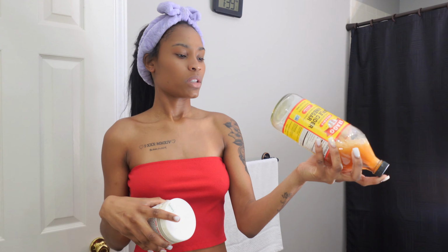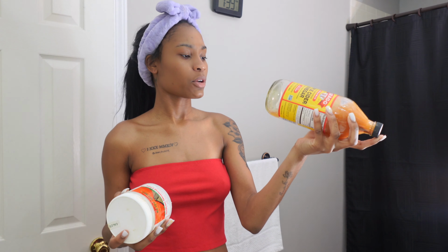So now that the white strips are on, I know I talk funny, but now that the white strips are on, I'm gonna apply a face mask. The mask that I use is the Aztec clay mask and I mix it with some apple cider vinegar. This is the mother and it has all of the nutrients at the bottom, so I just make sure I mix that before I actually start to apply the mask.